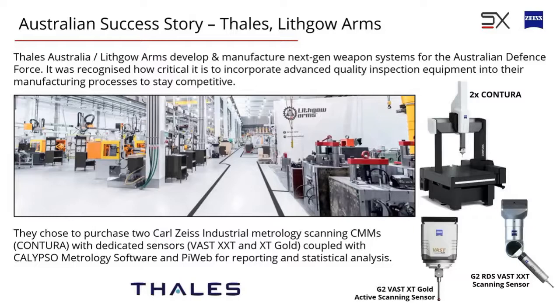Before we start with the application examples, let's have a look at a ZEISS metrology solution currently in operation here in Australia. Thales are a world-leading innovator of advanced weapons solutions and a key partner to the Australian Defence Force and the Royal Australian Navy.